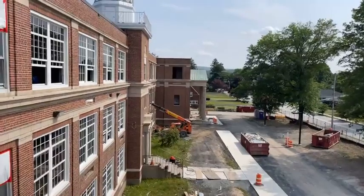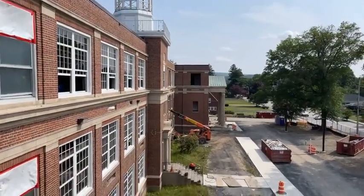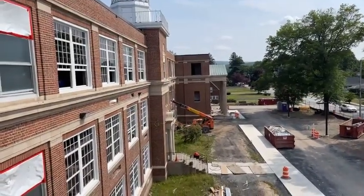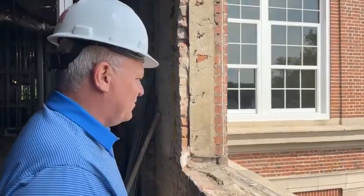Over there, you can see a huge hole in the wall. That's over by room 301, and the staircase that used to lead down. Now, is that staircase going to stay? Those staircases will come out because a new staircase is going to be at the very end of the building, right? Right, gotcha.